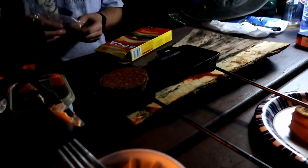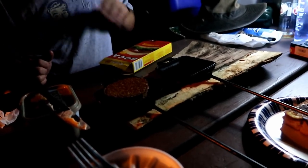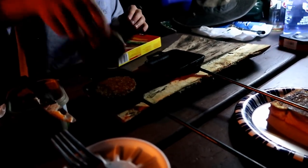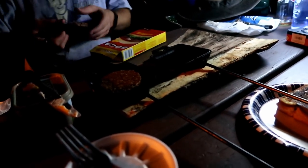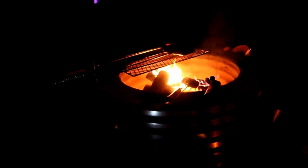Are you gonna do it like that, or do you think we should do just one at a time? I don't know. What do you think? You want to do one, then the other? Yeah, I would do one, then the other. That's what I think. Put it back in the bag. Well, we're going to put it on there in a minute. Yours is almost done. Woohoo!